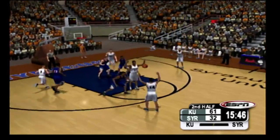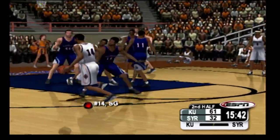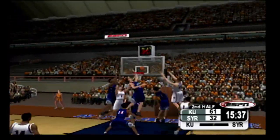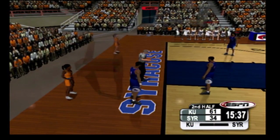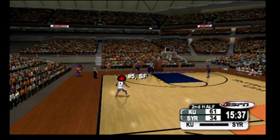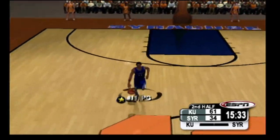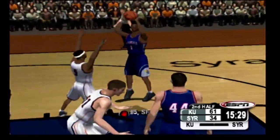Watch the block. 14 out on top. Delivers back. 7 to go. The shot clock winding down. That was goaltending right there, and they hand over the easy point. The Jayhawks are not looking back. 27 points up and possession.